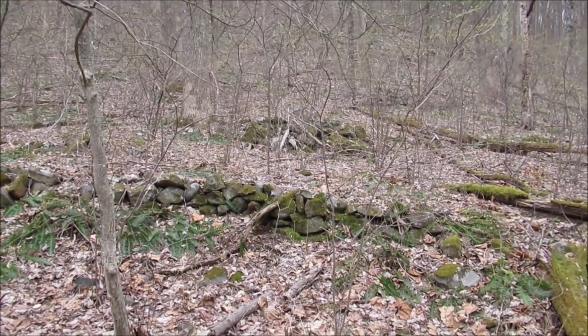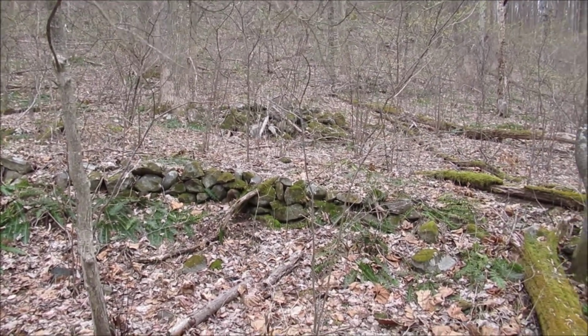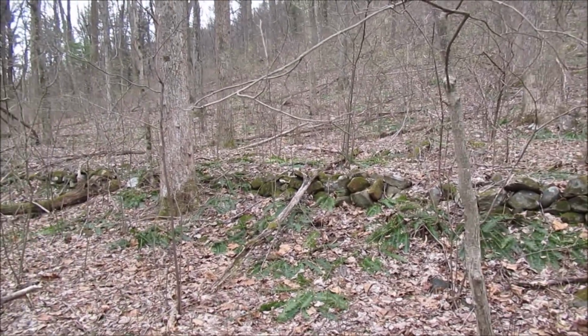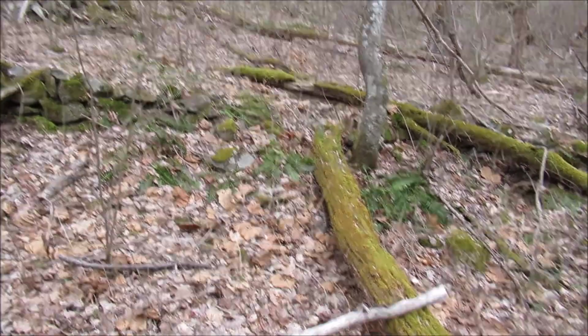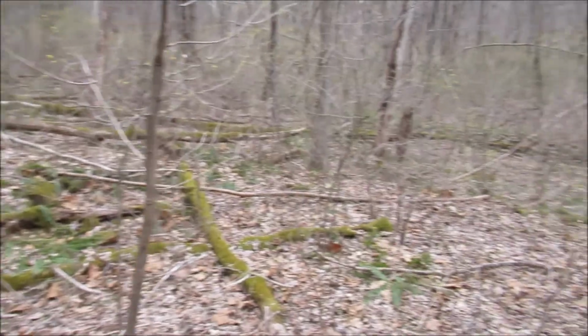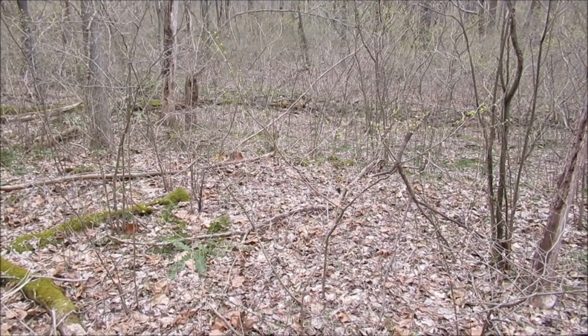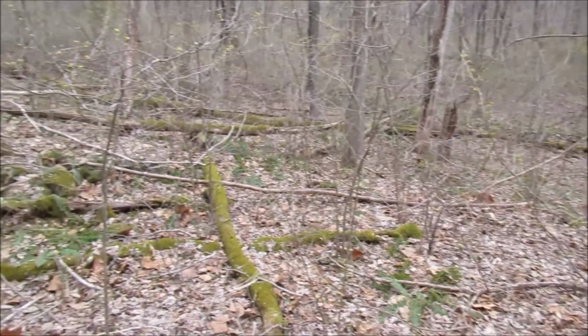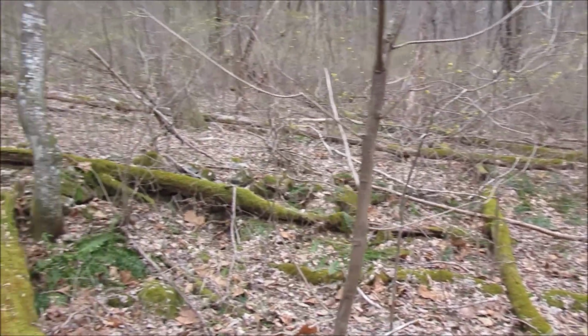Five-tenths of a mile into my hike, I'm up to 1,500 feet. And this looks like could have been a driveway going up to the homestead. Let's see, I'm within about 200 feet of the location. The road's right down there. I climbed out of the ditch because I saw this. And this road or driveway peels off to the left.